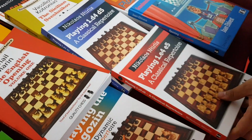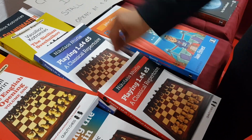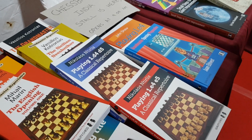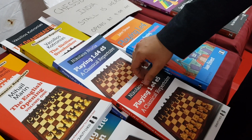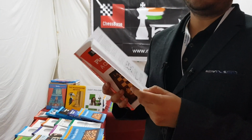Now, two books which I can recommend to very classical players are Playing 1 e4 e5 and Playing 1 d4 d5 by Nikolaos Ntirlis. Nikolaos is rated, I think, around 1800 or 1900, I am not really sure, perhaps he is a bit stronger, but the point I am trying to make is he is not a practically very strong player, but an amazing annotator. He analyzes the games in great depth using computers. He knows how to use the computers, and there are some perfect lines which are given.